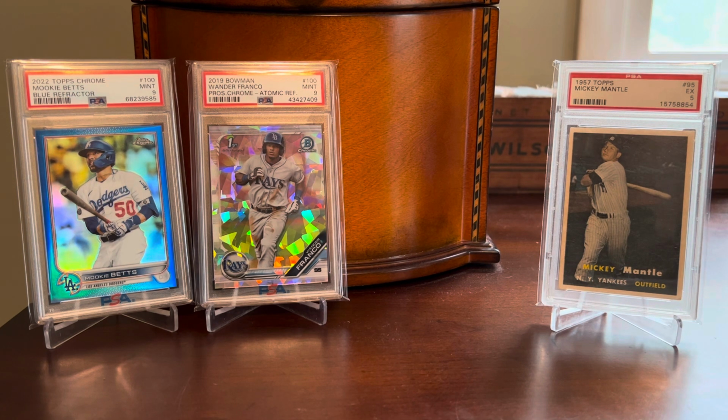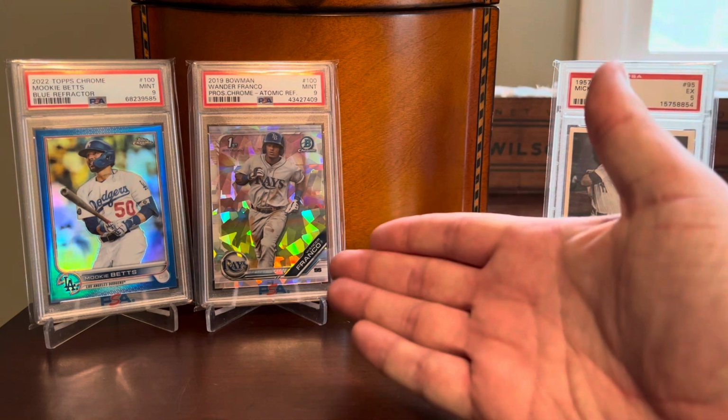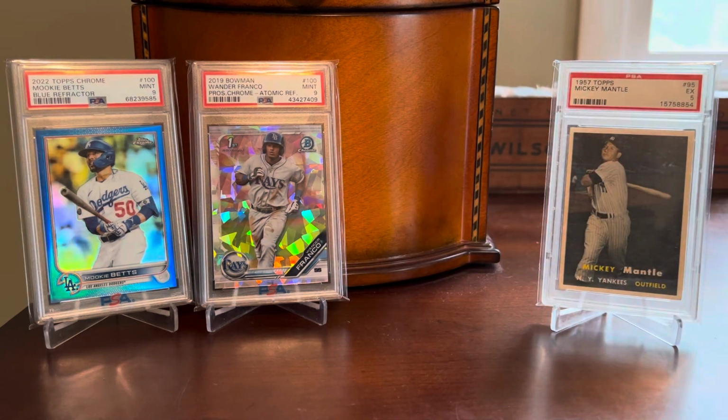So I did an episode recently on the inherent risk in collecting modern cards, sort of in response to the developing Wander Franco scenario at the time. And obviously with that example, a little bit of a negative connotation, but just the discussion on the unavoidable risk when these guys haven't finished their careers yet. You don't know how things are going to turn out when you're collecting young players' cards.